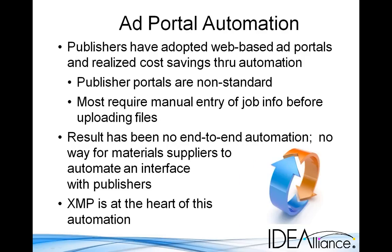One of our projects has to do with ad portal automation. Advertisements are submitted from agencies to publishers through internet software products called portals. The portals are not really standard, and instead of standardizing on XML messages, like many of the e-business transactions are done, we're basically standardizing on XML expressions of standard metadata. What does the publisher need to know when the advertiser submits an ad to the portal?